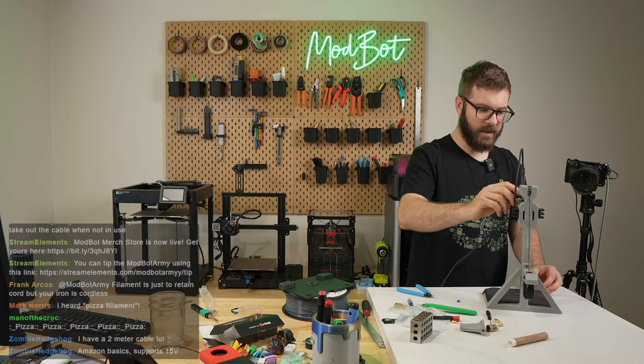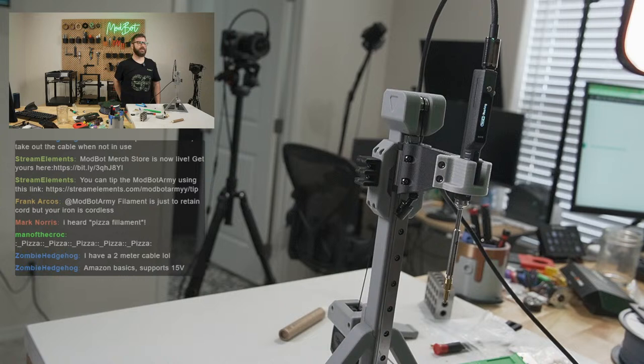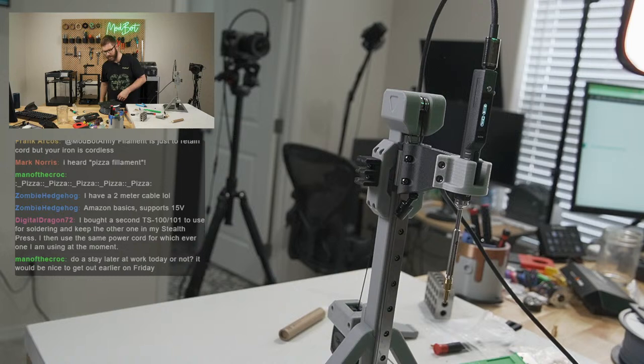I have a 2 meter cable, Amazon Basics, supports 15 volts. Yeah, this one's nuts, dude. These were fairly pricey cables that I bought at one point. And they heat up really freaking quick. So let me, I am gonna cut a piece of filament in this case and just see for now how it goes.